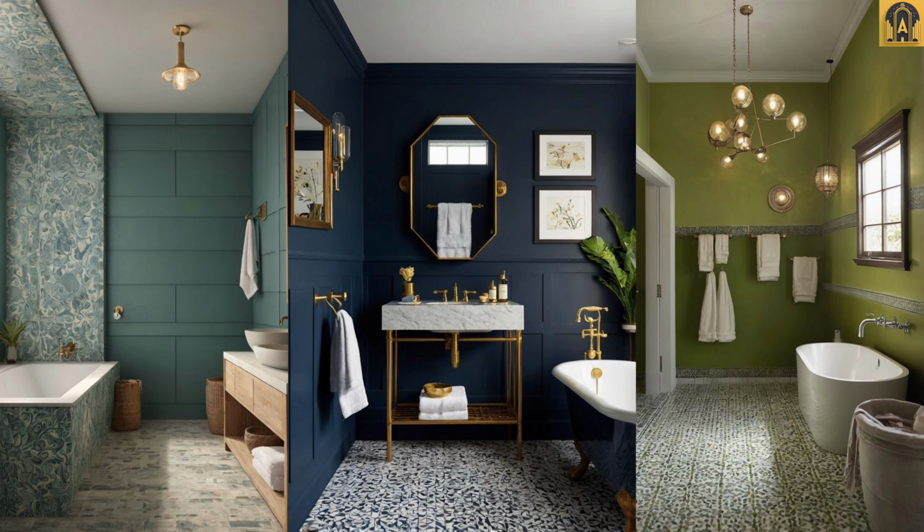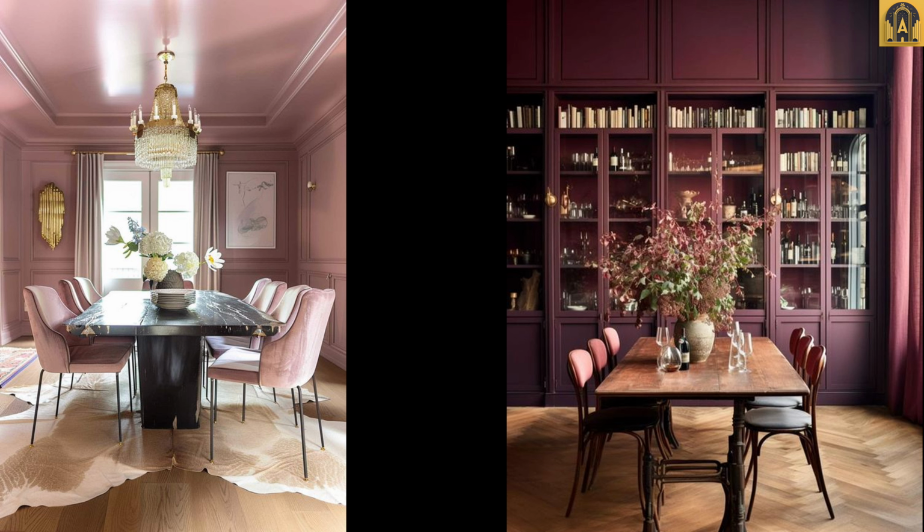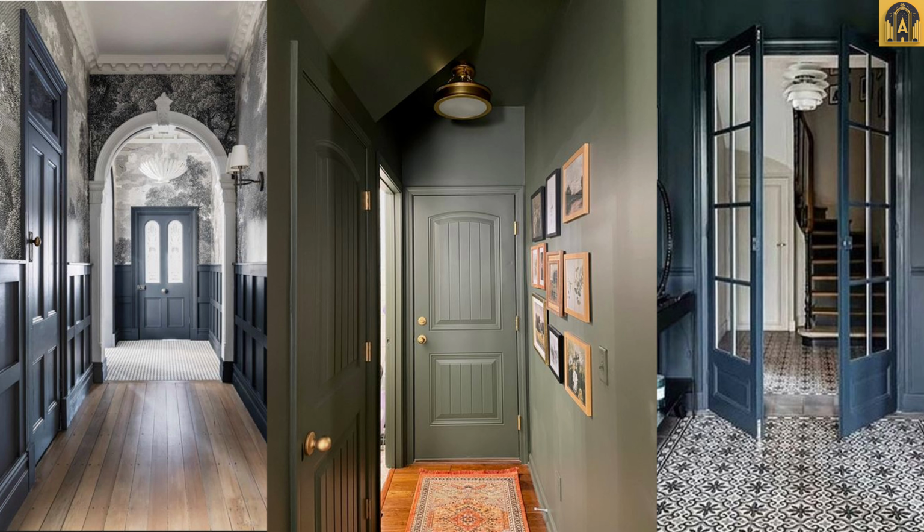Bathrooms, intimate by nature, are ideal for bold color experiments. Dining rooms can set the stage for memorable meals, and hallways can transform into colorful journeys.